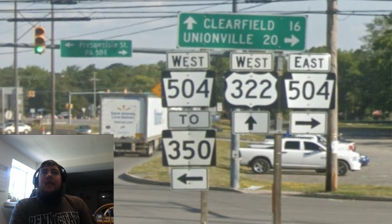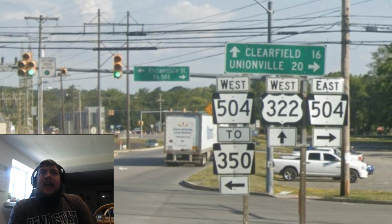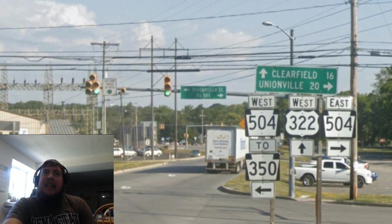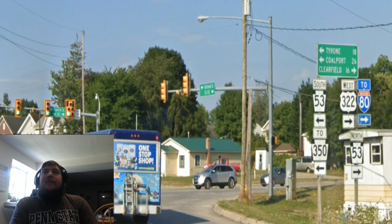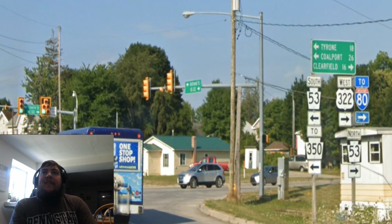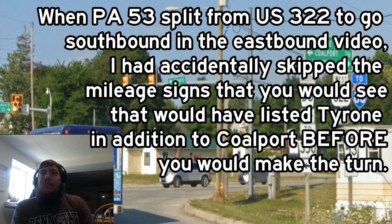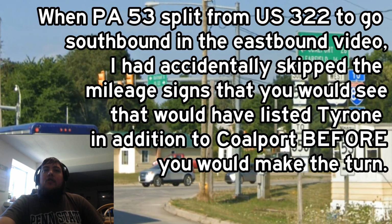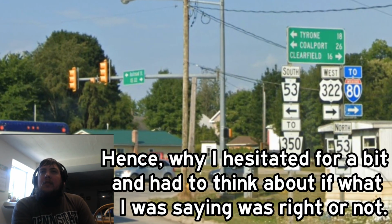And we come into Phillipsburg and we get Pennsylvania Route 504 signed for the same things it was before. Unionville 20 miles away going eastbound, and then westbound to 350 where 504 will completely end. And then we meet up with Pennsylvania Route 53 once again, and I actually missed a sign on the eastbound video telling us that southbound Pennsylvania 53 to 350 is actually for Tyrone, 18 miles from here. And we get the same control cities that we got before. Yeah, Clearfield was 16 miles away westbound. We get that again here. And Coalport is what is signed southbound for Pennsylvania Route 53.